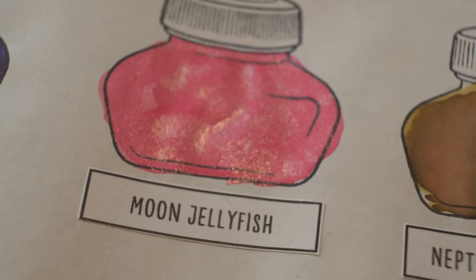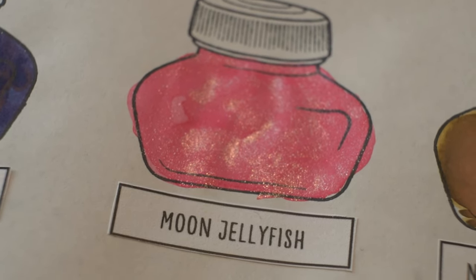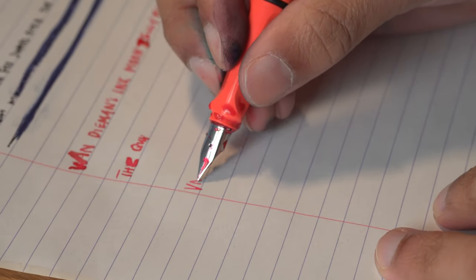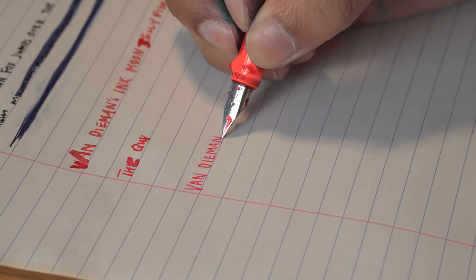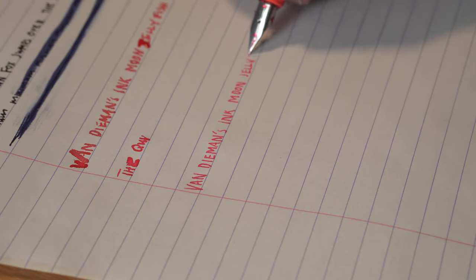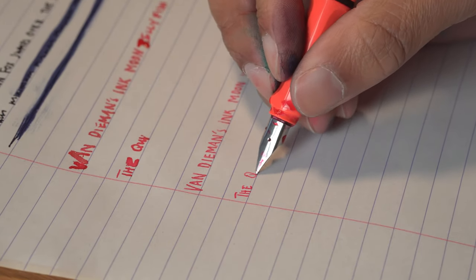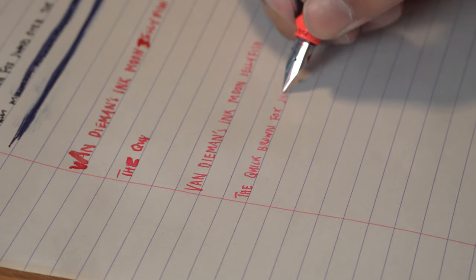Moon Jellyfish is one of the more fun inks in the collection. It's a bright pink ink with a slightly lighter coloured pink shimmer. As a little aside, I didn't film this video sequentially, so if you're wondering why I'm writing with the Lamy Safari for the Moon Jellyfish and Neptune's Necklace samples, it's because I broke the tip of my glass dip pen. I've got to say though, the Neon Coral Safari and Moon Jellyfish make an excellent pairing.